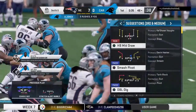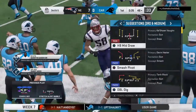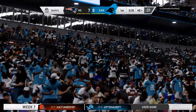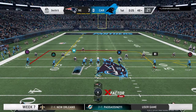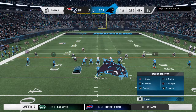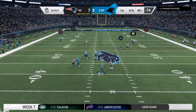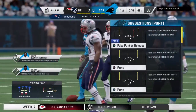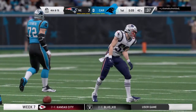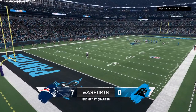A quick burst there, and he nicely bit off a pretty decent gain. Brings up 3rd and 5. Let's go now. Here it comes, ball. Here I come. 58 is Mike. Here we go. Out of the gun now on third down. Nowhere to escape, and he goes down. Here's the Panthers punter now. After 7-0 on EA Sports.